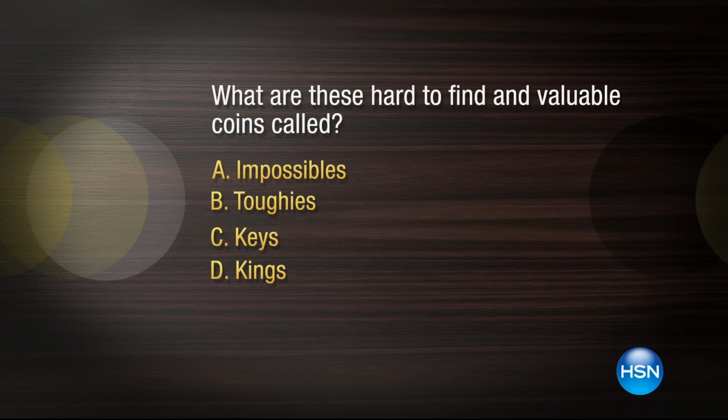We're going to go to a quick break, but first we wanted to share a question with you. Let's see how you do on this one. We'll pull it up for you. What are these hard to find and valuable coins called? A, Impossibles, B, Toughies, C, Keys, or D, Kings? We will have the answer for you when we come back from this quick spotlight break.